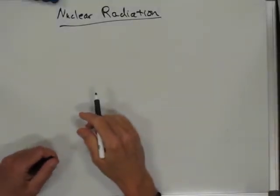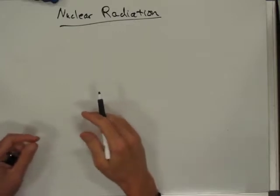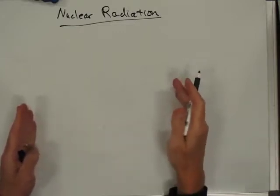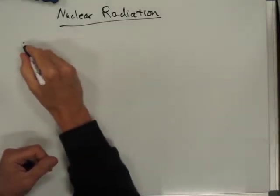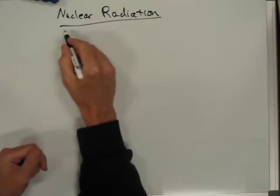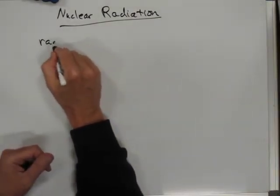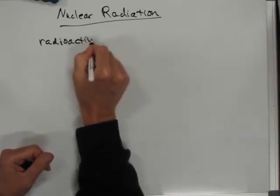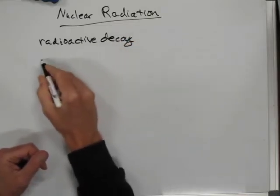So this lab is called nuclear radiation, and in it we're just going to look at how radiation shielding works. There's something called the half thickness, but I'm going to start by saying, so when nuclear particles decay, when we get radioactive decay, we see three basic particles.